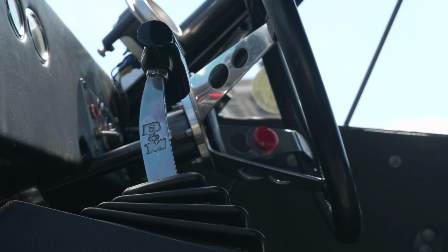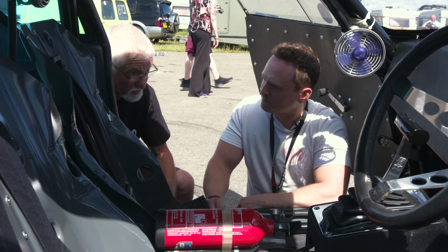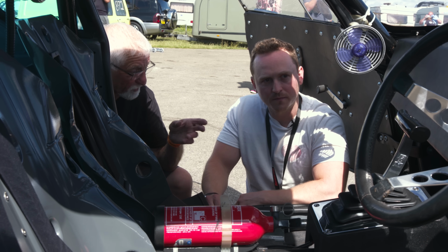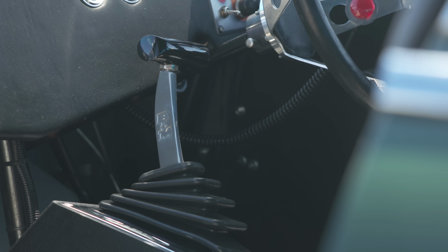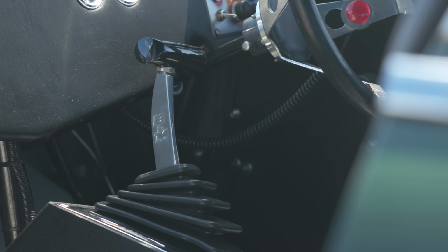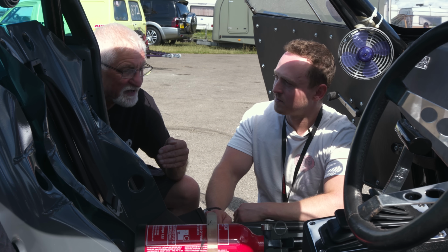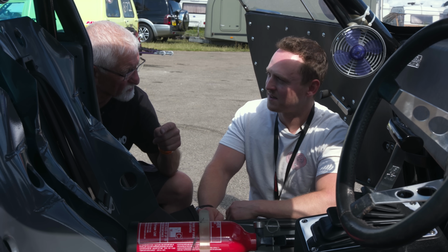I bet it does. And what about the gearbox? The gearbox is a Turbo 400, which is an American gearbox, which normally lives behind the big block Chevrolet engine. And that's a 3-speed automatic. That takes a lot of punishment, I'm guessing. Oh yeah. You can put it in direct drive, i.e. D, and just drive it like a normal car, or you can select the gears one by one.